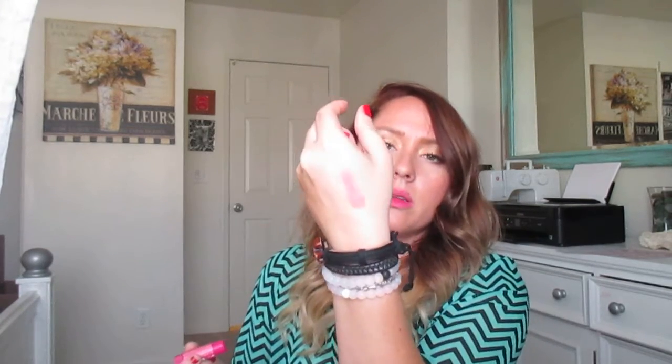Let's see. Ooh, it's pretty. And it does have some color. Like, it's not completely just a balm. Smells good and tastes good.